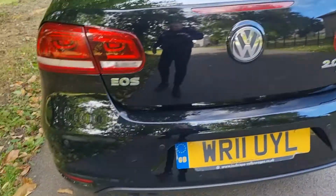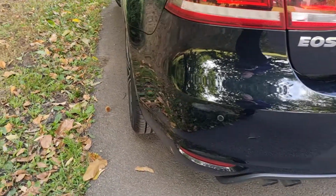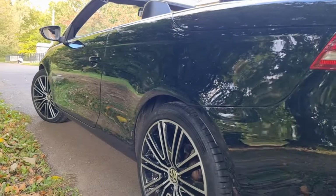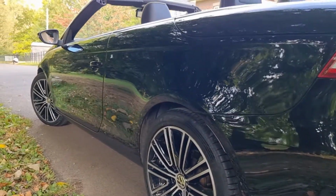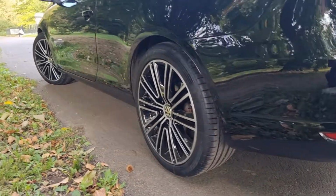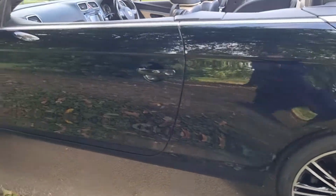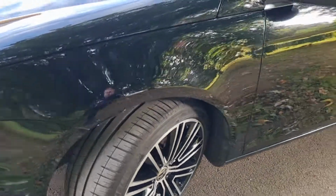Right, round the rest of the car. Hopefully that all looks good to you. And down the side. I'm not too sure if you're going to pick this up too well, but good reflections. As I mentioned, we had some trolley dents on the car, but they've all been addressed. Lots of tread on the tyres. I think the ones on the front are Michelins, and I think we've got Continentals on the back. Front ones were replaced by the previous owner. We haven't needed to put any tyres or anything like that on the car.